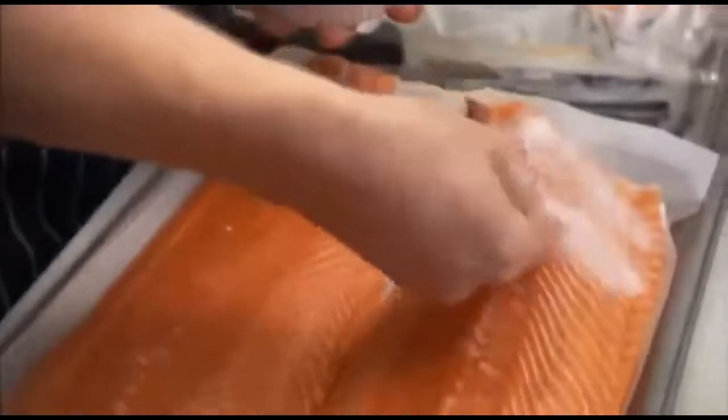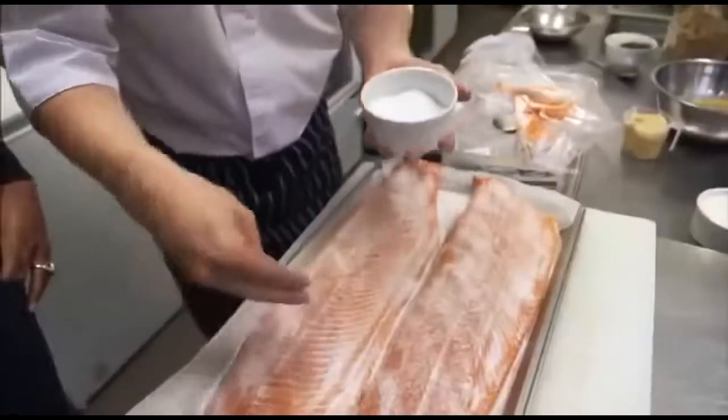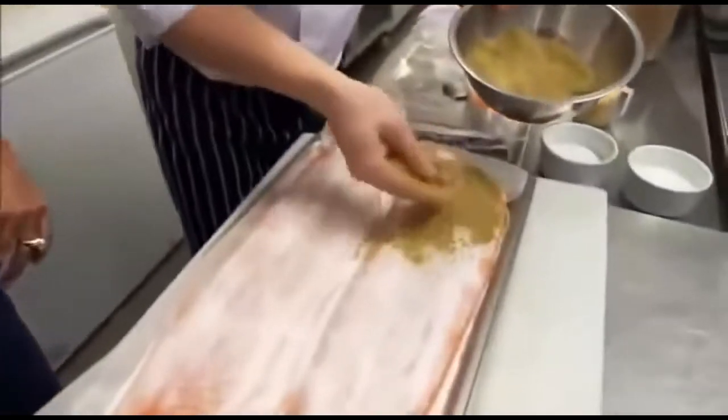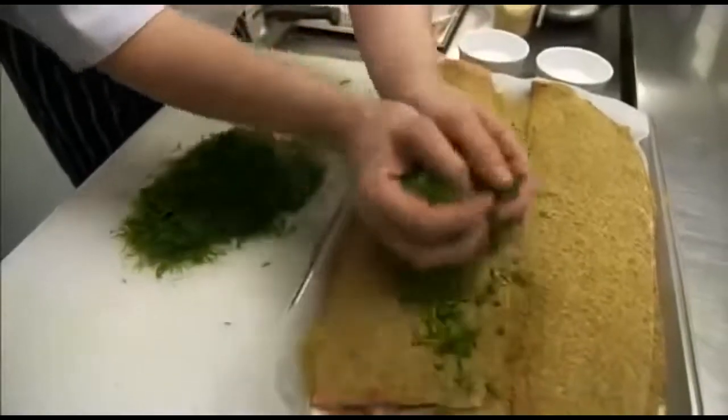First we put on the salt, sprinkle. What sort of salt are you using? I just use normal white salt, nothing fancy there. And now we put on the sugar, about the same amount. Put some freshly ground fennel seeds, and dill. We don't need to pick it or get the stalks out or anything like that. Cover it over and put it in the fridge. That's it. So that really is a 5-minute recipe.